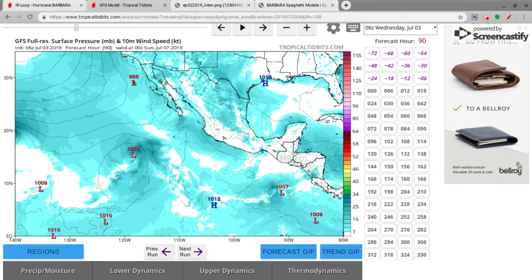So yeah, people in Hawaii, make sure you have something to get warnings. Make sure you have a plan.